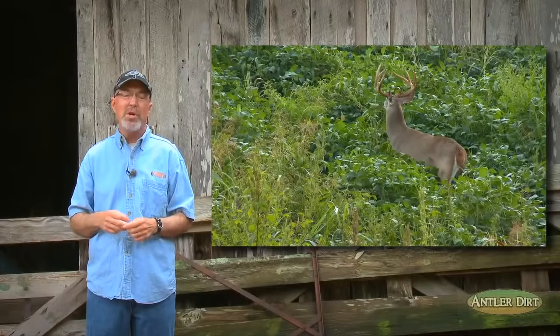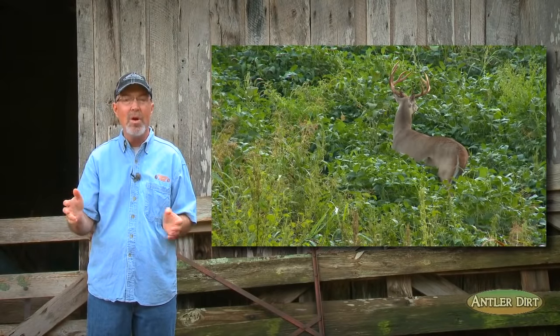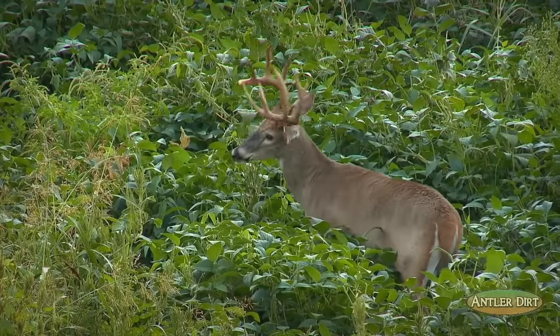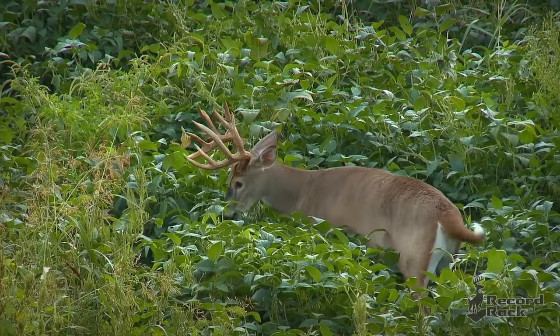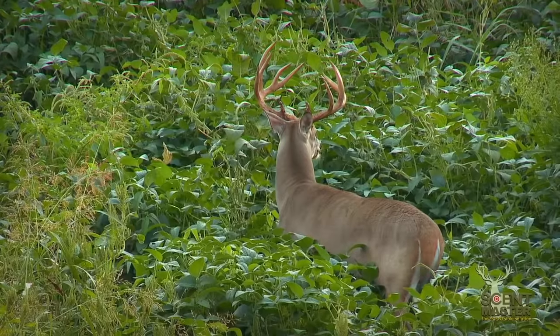I'm sure some folks are really wondering why I didn't take the easy shot at that buck at about 7 yards when he's looking the other way. The goal of my friend and this landowner is to allow bucks to express most of their antler potential, and I know that a three-year-old buck has got a lot of room to grow.